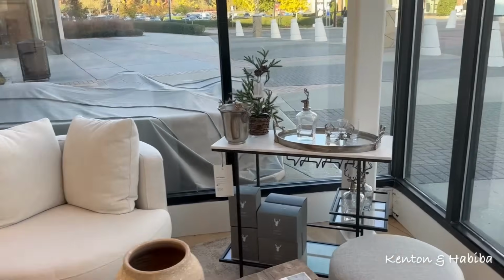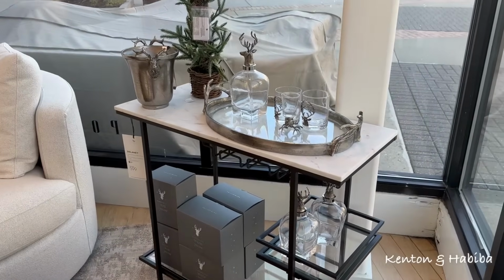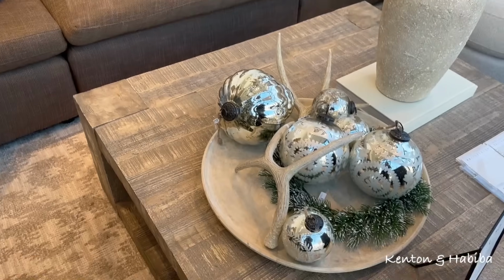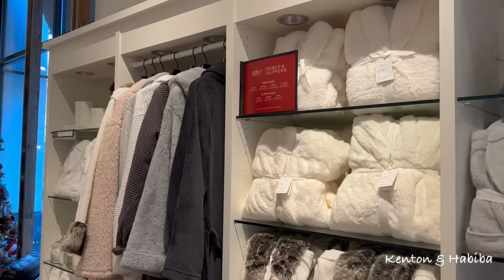Kenton's being our model for today. Oh, they got a cute little bar cart there. Marble top bar cart. Yeah. You want to go pour yourself a glass, Boo? No, man. Got a robe. Everyone needs a robe. A nice plush robe.